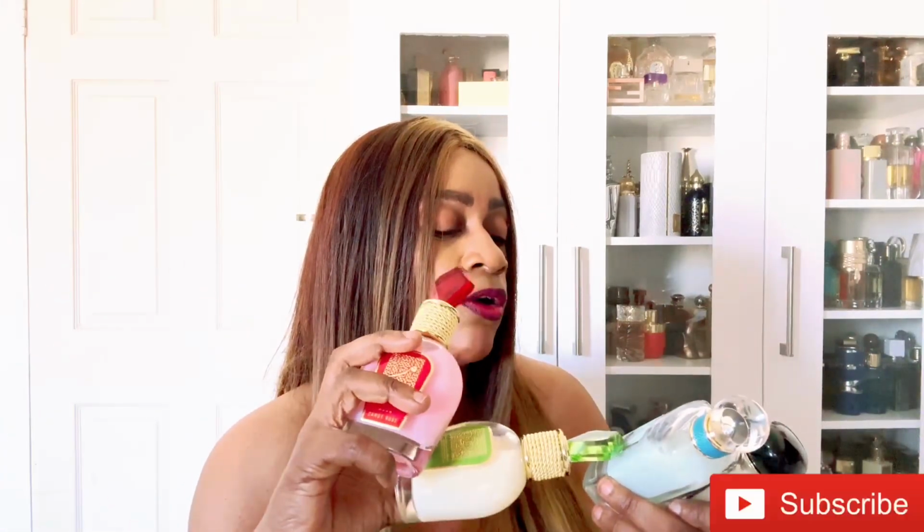Do you have any of these musk fragrances? If you do, let me know your thoughts about them. Do you like them? I wear mine to bed, but sometimes I wear mine to layer, like on my skin directly, and then I'll wear my fragrance, and I find that makes them last longer.